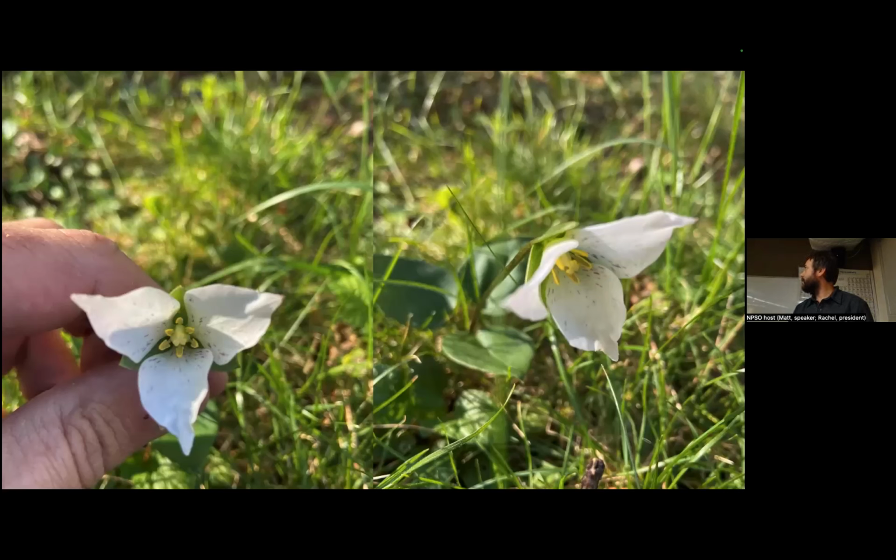Okay, and then getting into other members of the lily, we're still sticking with flower parts in 3. This is Trillium rivale, or the brook trillium. Just one of my favorites to see out there. It's just one of the more pretty, I don't know, just more unique looking.